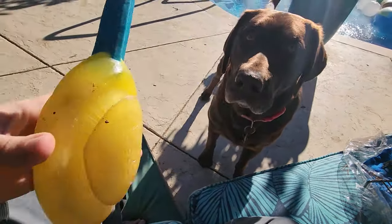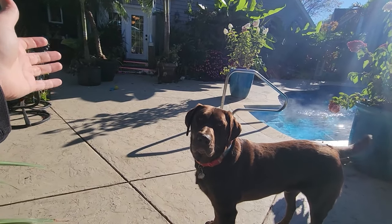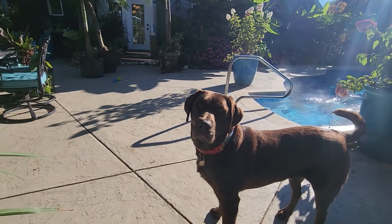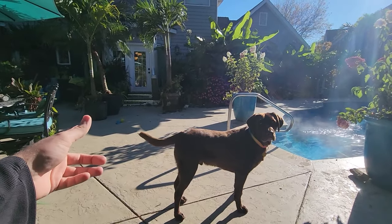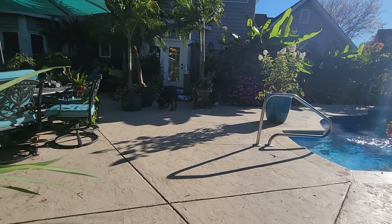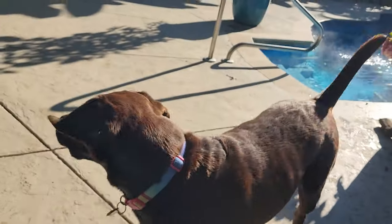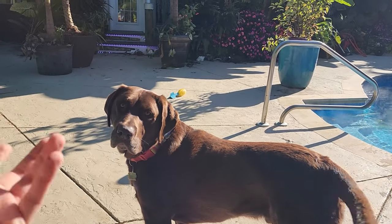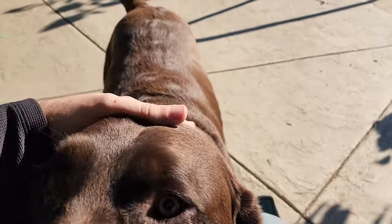Okay, you want to try again? We can do it again. Here you go. Go get it. Go get your toy. I threw the toy. Be a retriever. Go get your toy. No, no pull. Turbo, where's your toy? There we go. You retrieved. You did the thing you're supposed to do. I know, that wasn't a great throw. I'm sorry, I'm not on my game today. All right, Turbo.